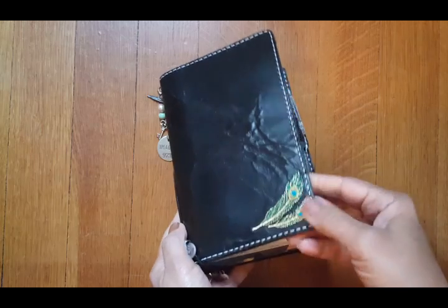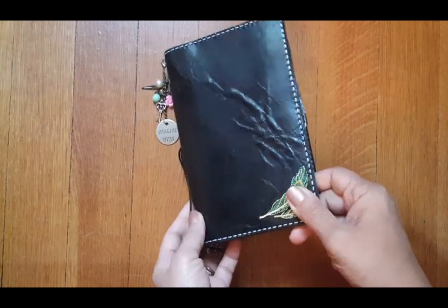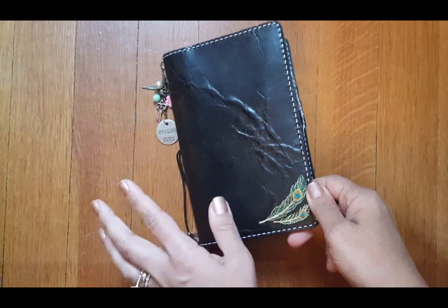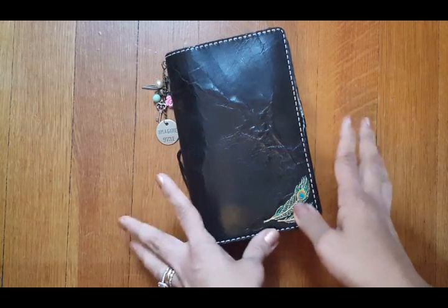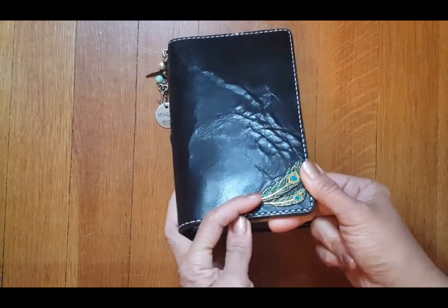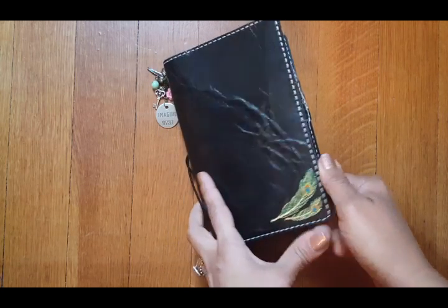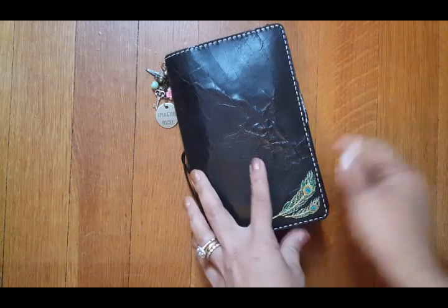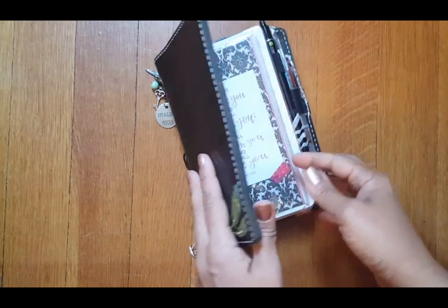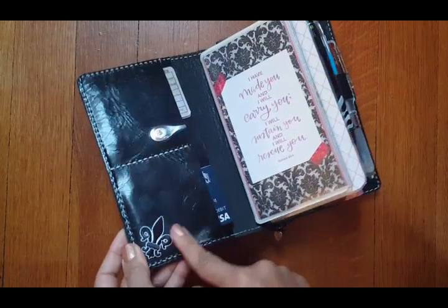So I did this patch. It's actually an iron-on, and that was a scary thing to do because I didn't know how an iron would take to this leather. And it really wasn't too bad. It didn't really wreck the sheen too much. I was kind of gentle with the iron, just kind of testing it. And I actually tested it on the inside first, and we'll go through there. So this is what I did first.